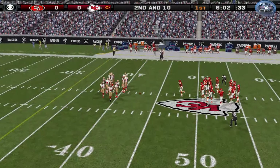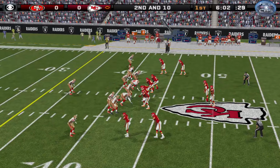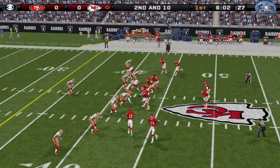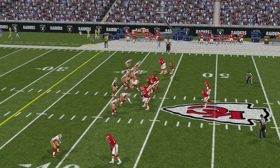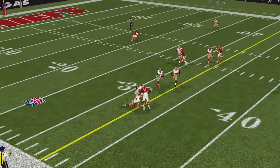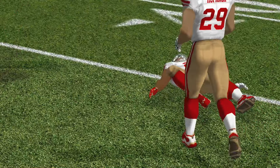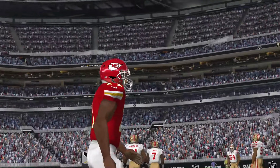Second and 10. Ball on the 43-yard line. Blue down. Number 15 sends a man in motion. Let's go. Pressure, throws it. Wide receiver has it. Number two comes up to make the play. At the 33, he took what he was given, completing the pass.